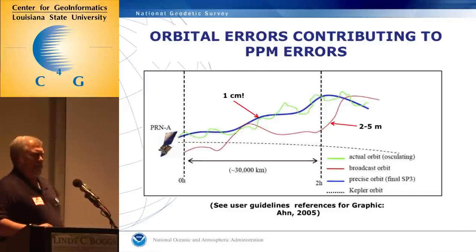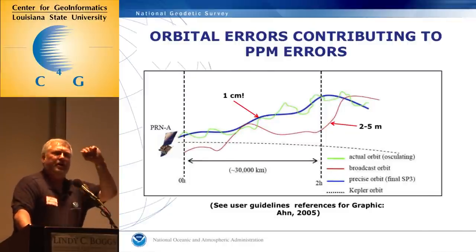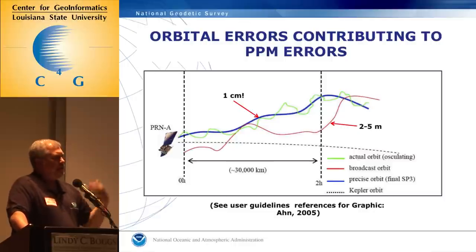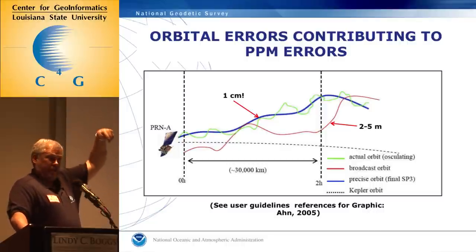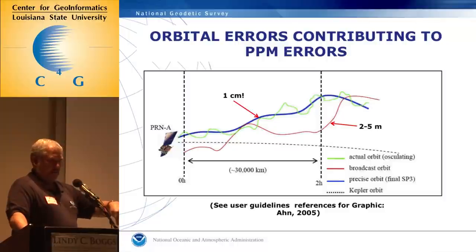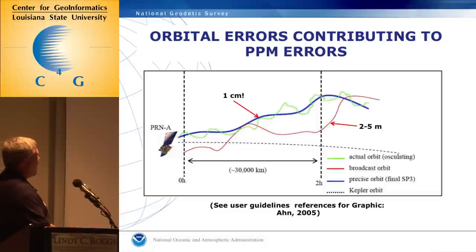All right, here's the orbits. Now, we heard Mark say yesterday that the orbits you get from NGS or from IGS, ultra-rapid, rapid, or precise, work fine. But with real-time, we don't get that. We get the broadcast orbit that the satellite sends down. So that means this. While this guy is traveling 30,000 kilometers, this red line is where the satellite says it is in the broadcast orbit.